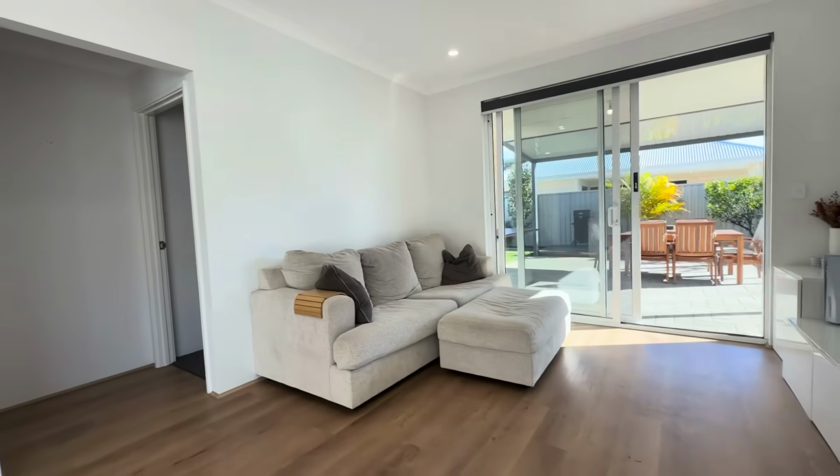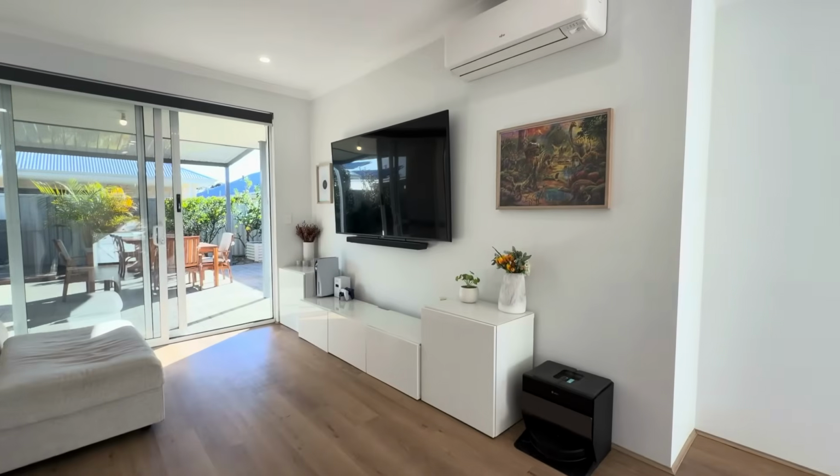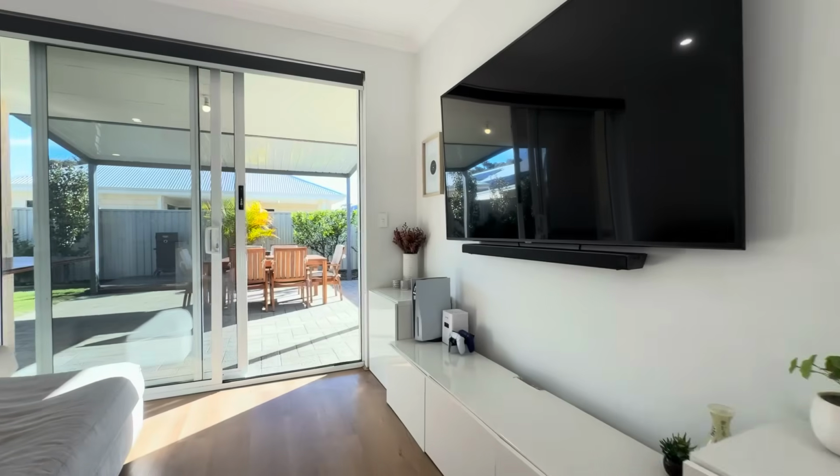The living area, again, a nice size, space for the couch there. TV's mounted on the wall in this situation. I'm sure you'd probably do something similar, but you know, we're going to get into the details with this because this is the important stuff.